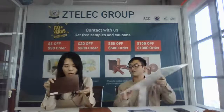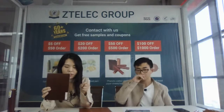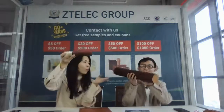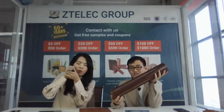About the application, it can be used as insulation structures and equipment parts, transformer oil, and so on. The same material can be made into different types, such as the phenolic rolled. Like this one, it's a huge one. This is for 32 yarn, right? This is 21 yarn phenolic rolled.